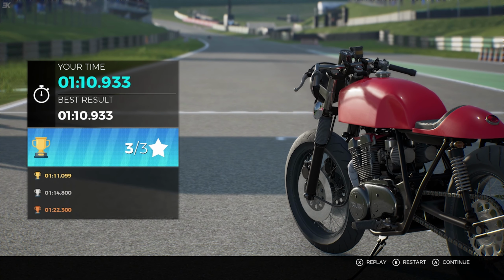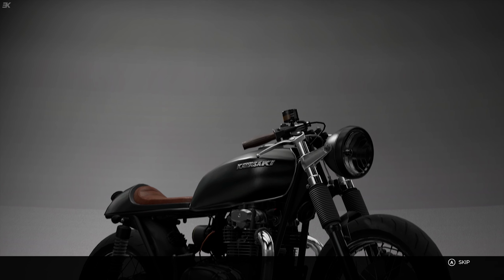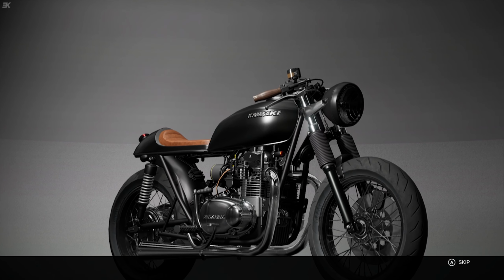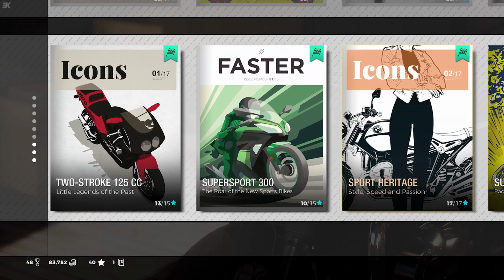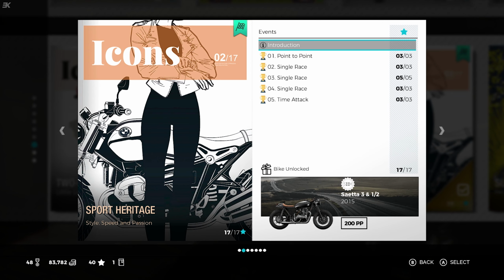Give us those 3 stars, finally, in a time attack. And we've won the prize, because we got all the stars for the first time. Look at that Kawasaki. Beautiful thing. Yeah, why not? So we've completed our first volume then. 17 out of 17 in the Sport Heritage. There you go, 3 stars out of 3, apart from that Tenerife race. We got 5 out of 5. Actually, it's not a Kawasaki, it's an SM based on a Kawasaki.